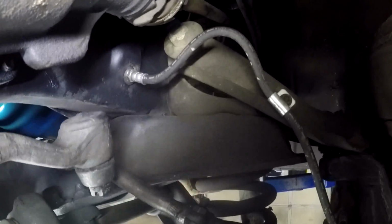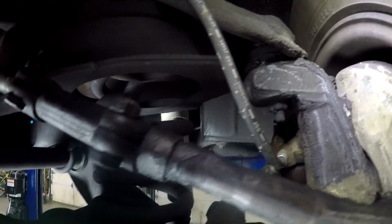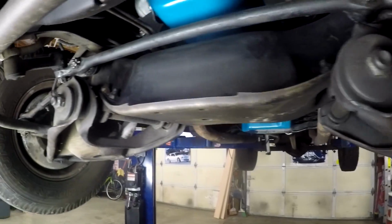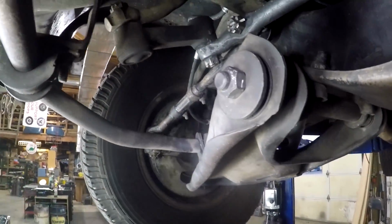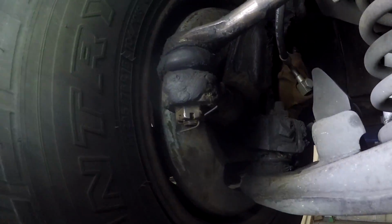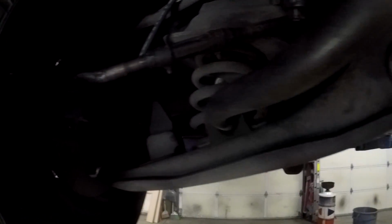You can see the brake hoses look nice. I don't see any cracks or anything on there. Got disc brakes on the front. You can see the suspension and stuff. I was just looking at different bushings and stuff. I don't see any cracking. You can see wear, but I don't see any cracking or anything on the steering and stuff. You can see this brake hose looks in really nice shape.